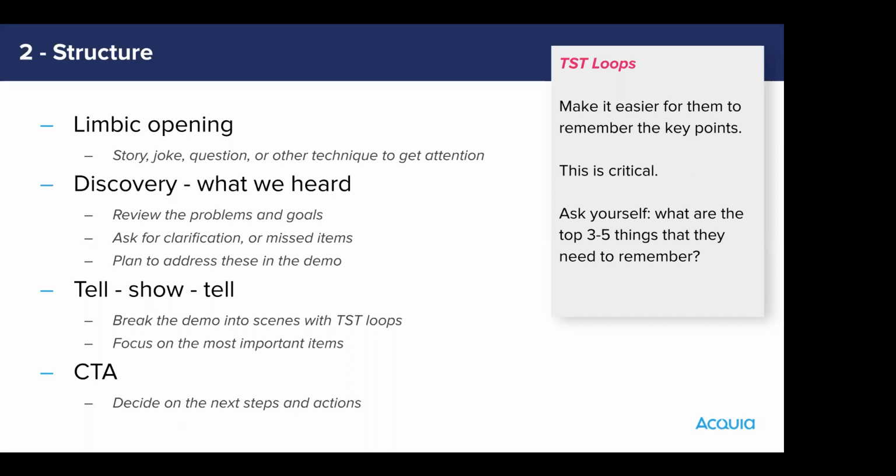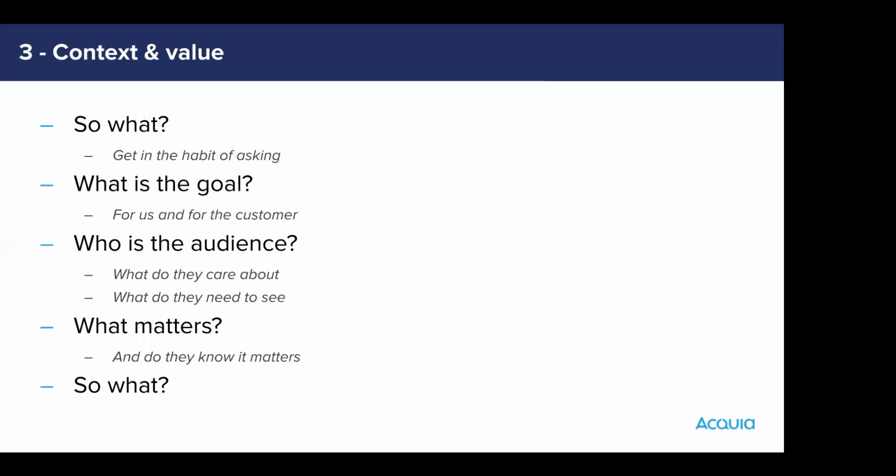So this is the basic structure that we try and put in place for our demos. And this really helps us make sure that we can actually get those results that we're really looking for.